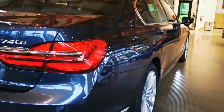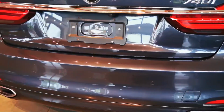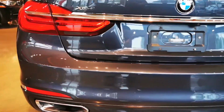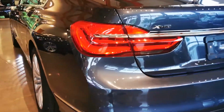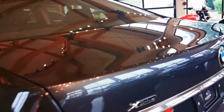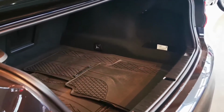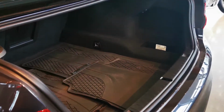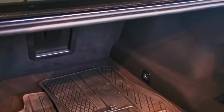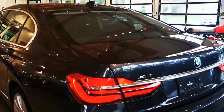Checking out the rear. No blemishes at all on the rear bumper. Tailpipes, everything is sparkling, shining, and beautiful. We'll quickly check out the trunk. There is ample cargo space, so it's good for golfers and shoppers alike. Complete set of rubber floor mats, BMW branded.